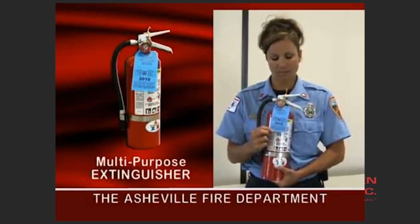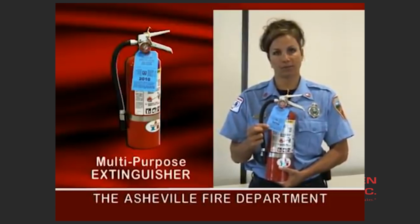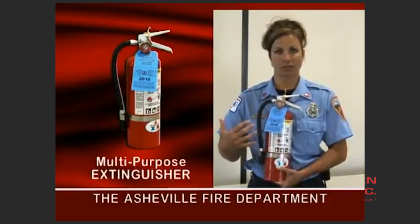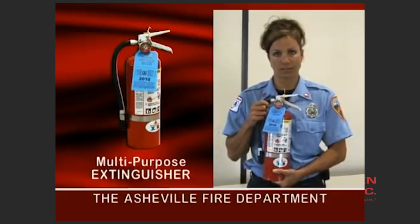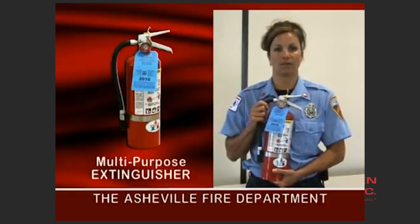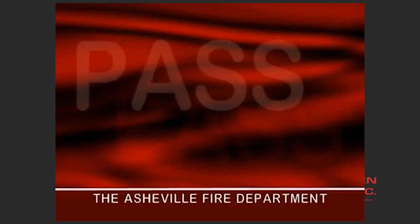A lot of the ones in businesses will have a tag on them. This means that annually a fire extinguisher company is coming out and checking this extinguisher out, making sure it's charged and ready to go. So annually somebody is physically touching this extinguisher and making sure it's in good working condition. But it would be helpful if you ever notice anything wrong with your extinguisher that you notify somebody that can get that fixed immediately.